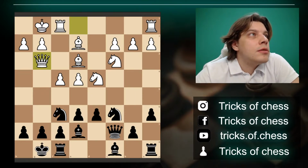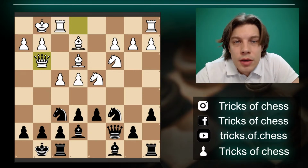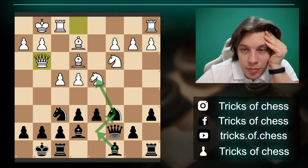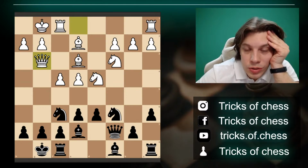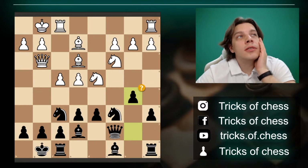What else? Well, there is also an old plan of bishop d7, knight takes d4, and bishop to c6, but the one with knight d4 and bishop d4, b5 looks better. Why not continue with b5 right away? Who can answer this question?